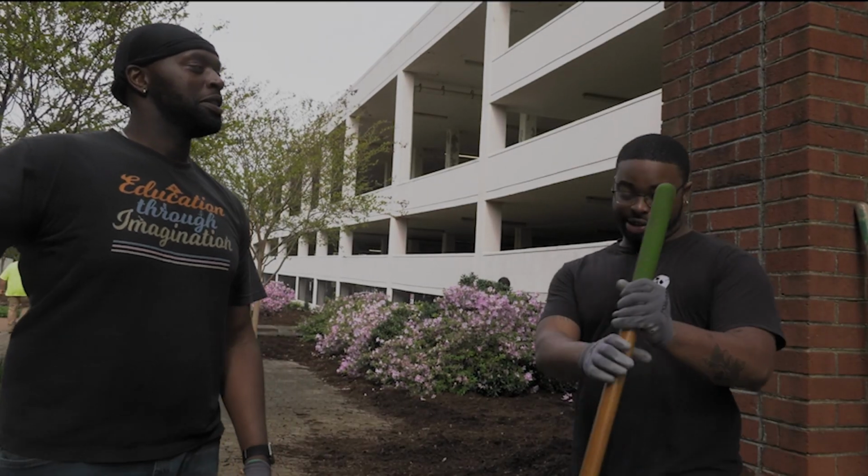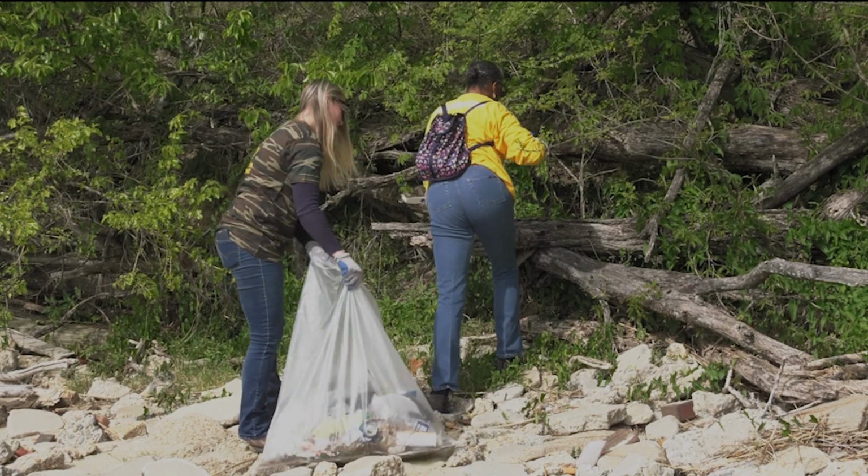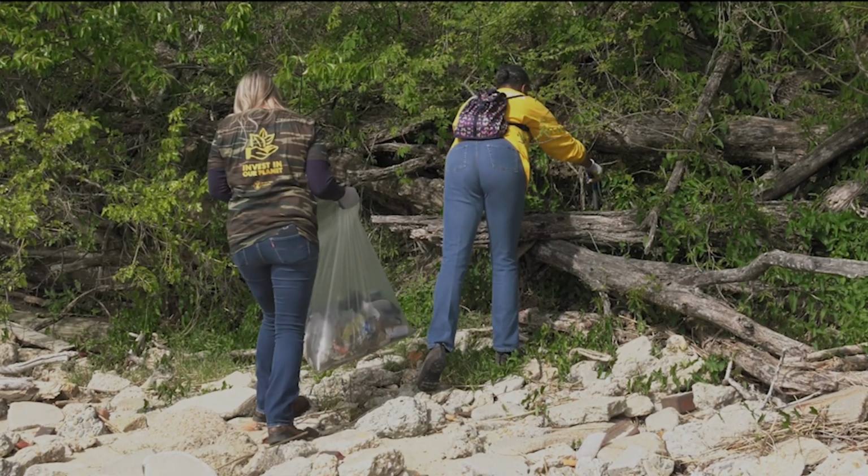Earth Day 2022 was a success. I'm glad I came out here and got to network with some people and meet some people from different departments, and I'm glad I did it. Next year, we're going to keep coming out, and hopefully we'll expand the programs, do more, and look for more ways to make a difference out in the community.